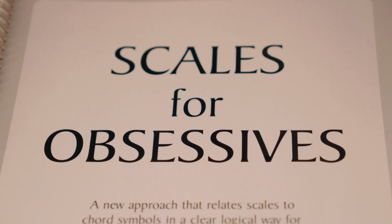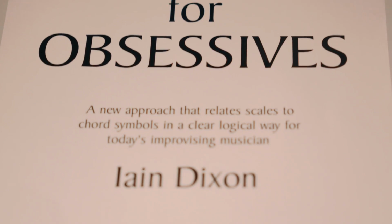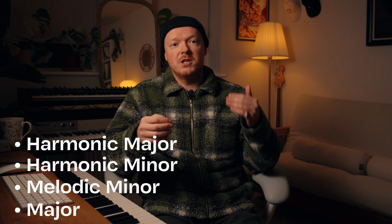Book number 4, Scales for Obsessives by Iain Dixon. So, when I first started getting into jazz and improvising, this book was recommended to me by my teacher Les Chisnell, who plays regularly with the author Iain Dixon. I'd heard of modes, but honestly, at that point, they basically confused me. Scales for Obsessives relates scales to chord symbols. It's split into 4 sections: major, melodic minor, harmonic minor, and harmonic major scales.